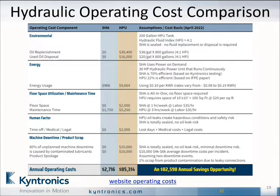You have various categories. The environmental category has to do with the hydraulic fluid, the fluid going into the plant and going out of the plant, and disposing of it. There's a lot of costs associated with that. Energy usage, we talked about the floor space, of course, the human factor, and then the downtime. All these numbers can be substantiated. Again, check out the website. There are links to various other sites out there, fluid sites that provide us this data. And as you can see, there's significant savings just in this example.